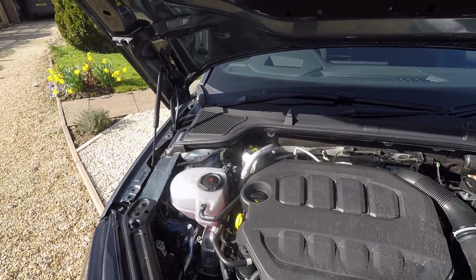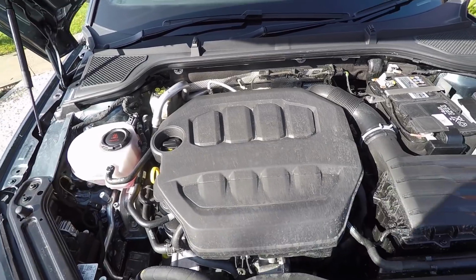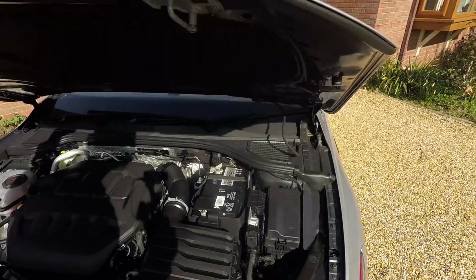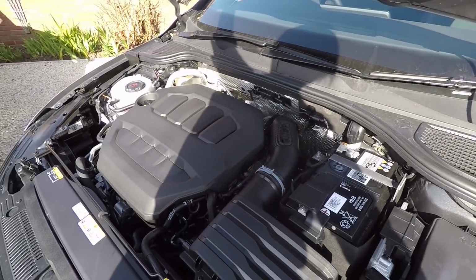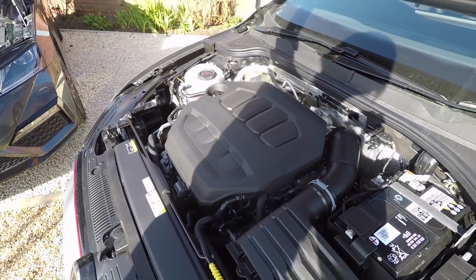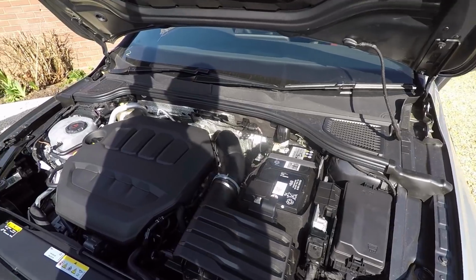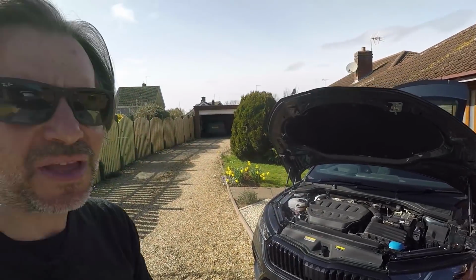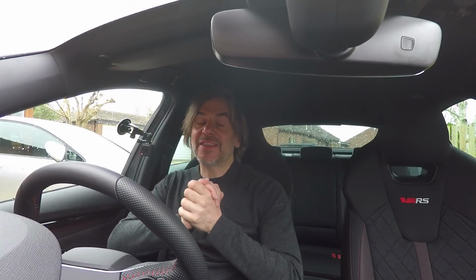So yeah, we've got the squidgy engine cover, but underneath the bonnet there we have the same hardware as on the Golf, but unfortunately I can't leave the bonnet now because it'll land on my head because we haven't got the telescopic strut. Well, let's see if the GTI could make up for that little embarrassment when we go and drive these cars on some wonderful country roads.